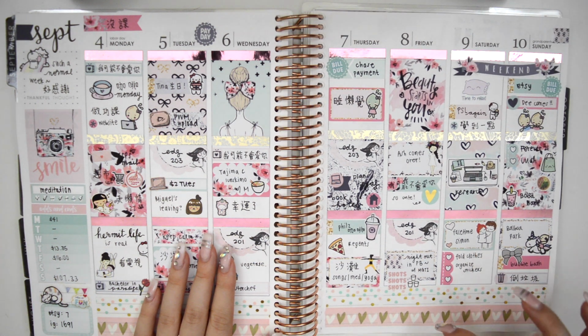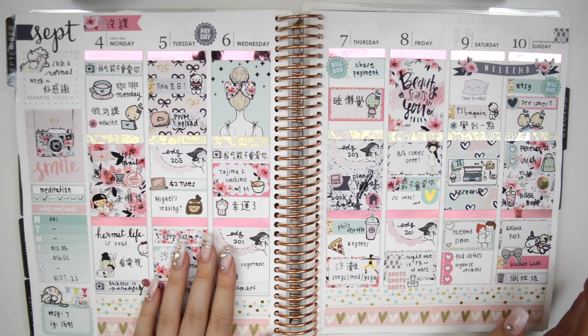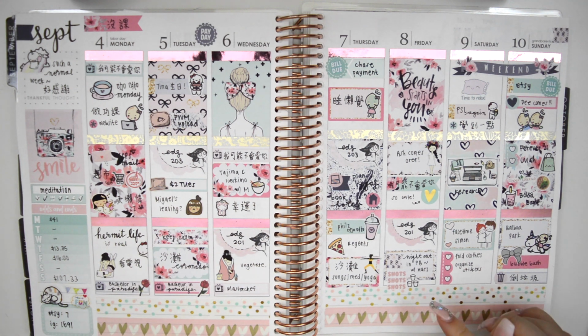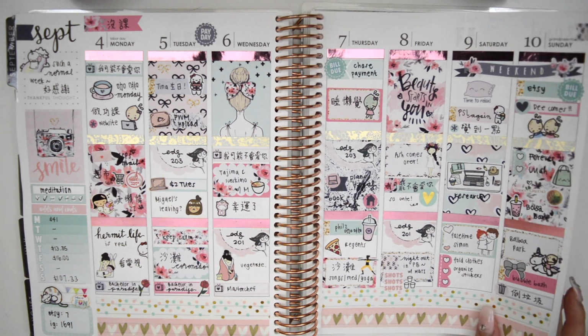Oh, I had a great night out in Pacific Beach, PB. Yeah, I had a great night out, and I used this shot sticker from Paper and Milk, and my friend came to visit me. We went to Balboa Park, which was really fun.